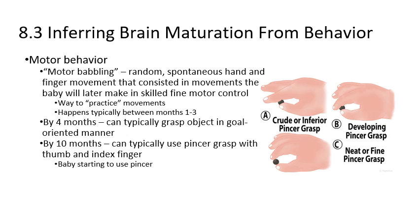By 4 months, babies can typically grasp objects in a more goal-oriented manner, although rather crudely and not in a very dexterous manner. By 10 months, they can use the famous pincer grip with their thumb and their index finger. So if you see parents giving their babies Cheerios or putting loose peas on their plate, the parents might be helping their kid practice their pincer grip, which is this ability to grab an object with the index finger and the thumb, and that's considered a pretty significant motor milestone.